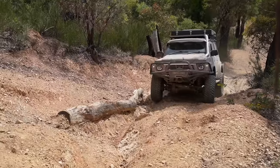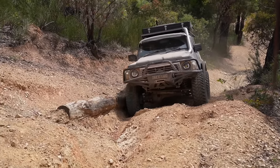That was a good hill. That was a very good hill. TD seemed to walk up the whole thing pretty well. I think I've got the weight distribution much better than what I used to have it. Front sway bar out, rear sway bar in. All my weight in the middle and down low. It seems to work much better than what it used to. So I'm just parked at the bottom of, I think it's Flats Track. I don't know why they call it Flats. It's straight up a mountain.